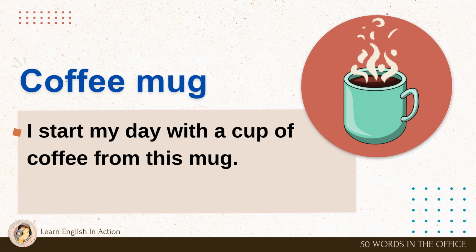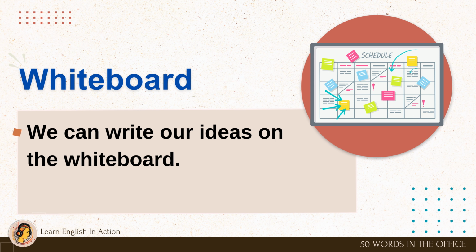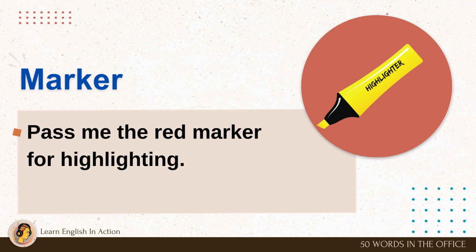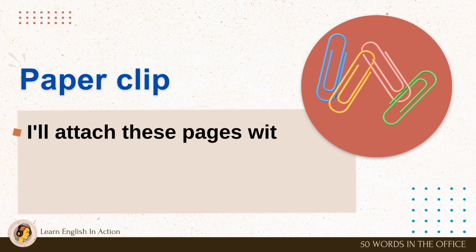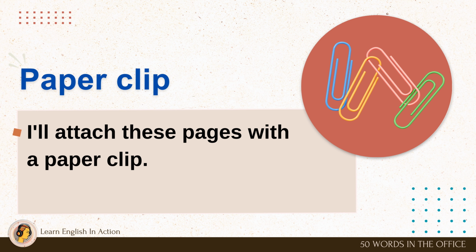Coffee mug. I start my day with a cup of coffee from this mug. Whiteboard. We can write our ideas on the whiteboard. Marker. Pass me the red marker for highlighting. Paperclip. I'll attach these pages with a paperclip.